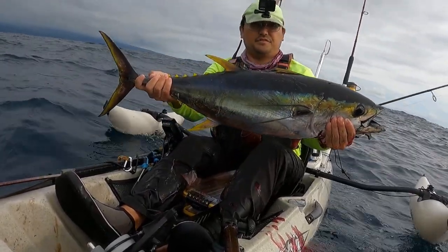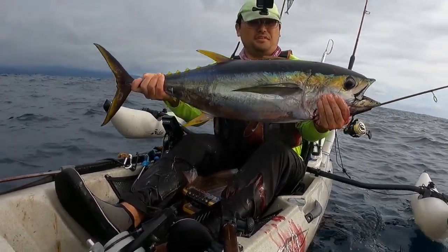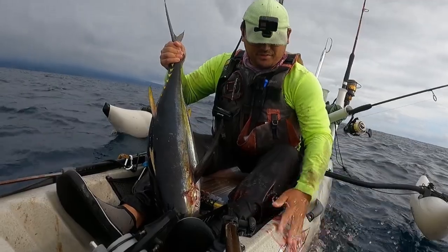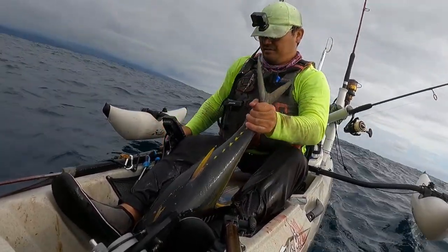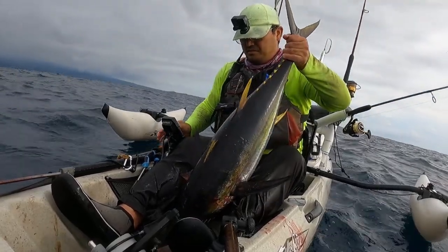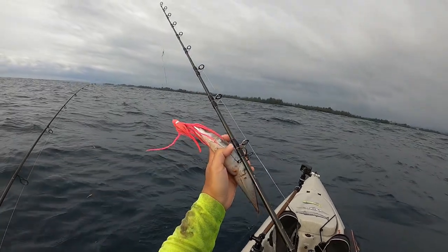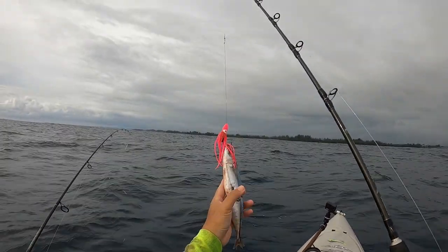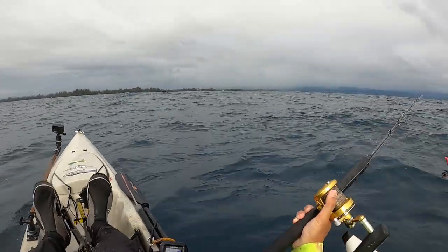Alright, well, there's the fish for the day, I guess. No more live bait. So that's probably it. I can try dead bait. Who knows, maybe we can take a banana on that. There we go. Alright. Originally this was the backup plan. That opelu. Put that out again.